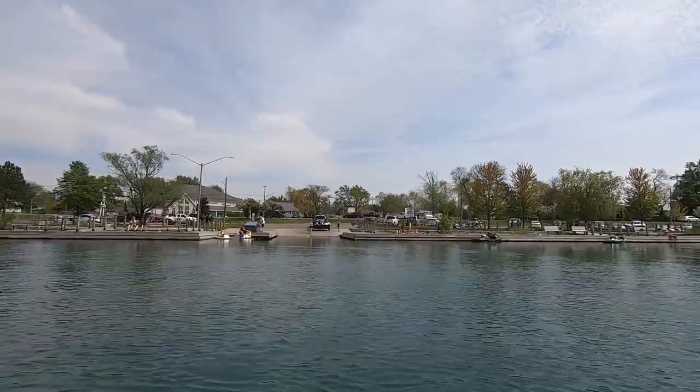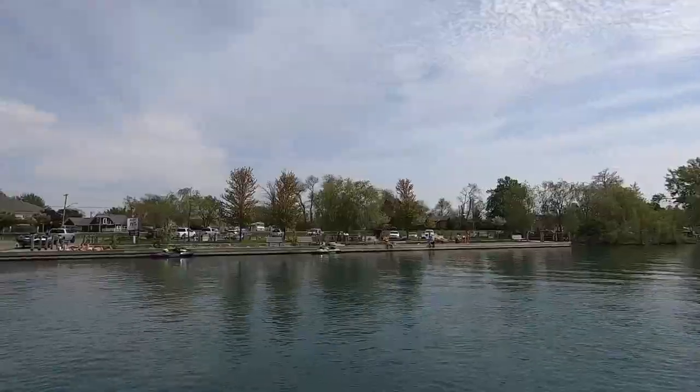Alright, this is the boat ramp where we launched from. This is Chippewa boat ramp. It's free of charge still, which is nice.